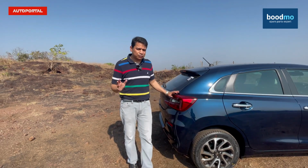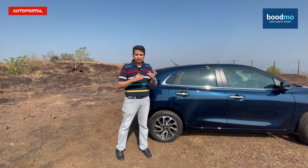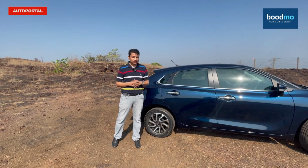I think it looks very smart, very posh, and even this shade of Nexa blue is slightly different from the earlier car and definitely makes it look very sporty indeed.